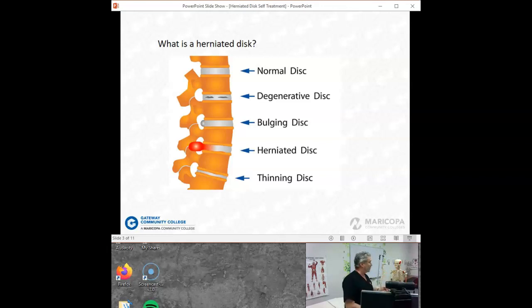And what happens when it bulges out, I've got a great little thing here. If you can also see my presentation, but I hope you can see me too. Good. Thank you. This is a model of two discs, two vertebrae. Vertebrae here. The disc is in the middle. It's the thing that provides shock absorption. And this is your spinal cord going down through your vertebrae.